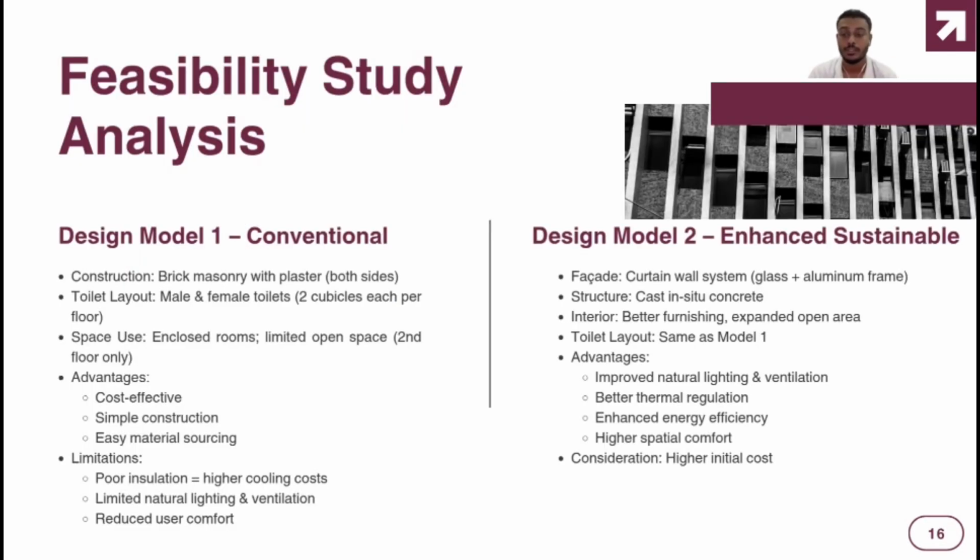So, the third part that I want to explain is the feasibility study analysis. There will be 2 design models, the first one will be conventional, the second one will be enhanced sustainability. So, what are the differences? Well, for the first model, the construction will be mostly based on brick masonry with plaster on both sides. For the toilet layout, there will be 2 categories for each toilet, which will be for male and female. As for the space use, it has very enclosed rooms, with limited open space for the second floor only.